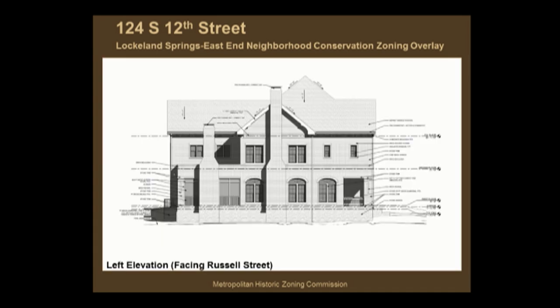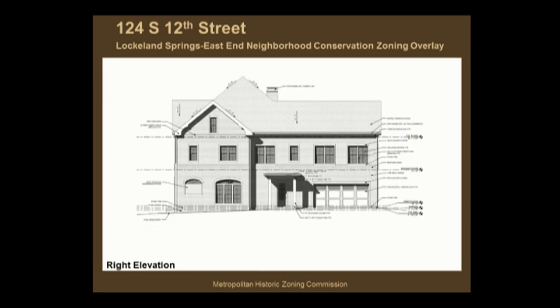Going around the side elevations. This is the left side that faces Russell Street. Primarily a hipped roof with some gable projections, a consistent pattern of windows, and some arched window openings, elliptical arches there on the side. It has an attached garage on the right side.